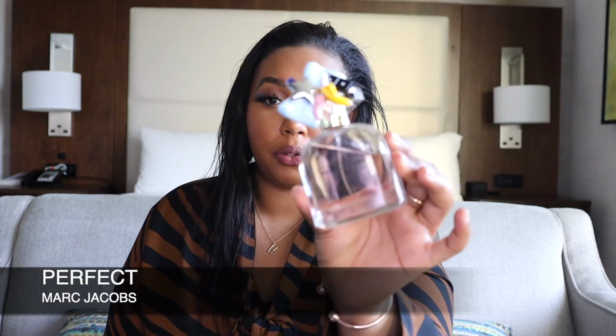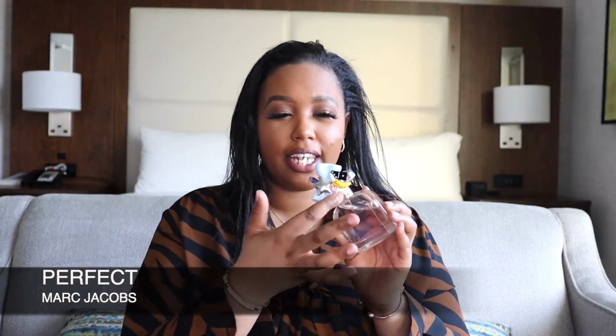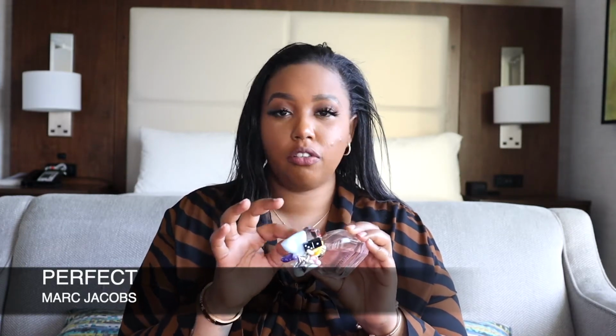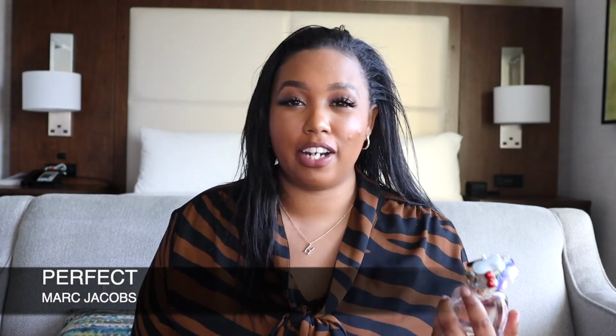And one thing I love about it, so just talking about the appearance of it, you have this bottle here and you have the creative top. So on the top you have dice, you have a bow, a balloon, a shoe, the MJ logo, a shoe on the back, a cat, some cherries, and then like a little locket as well. The top is what makes the particular appearance of the bottle.